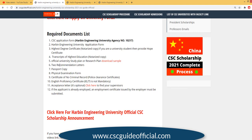Recommendation letter, passport copy, physical examination form, certificate of no criminal record, police clearance certificate, English proficiency certificate. IELTS is not mandatory, acceptance letter optional. Click here to find your supervisor.